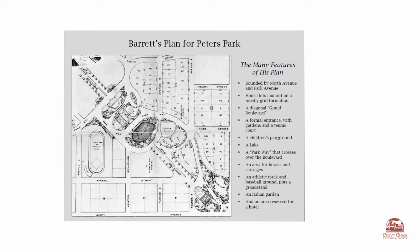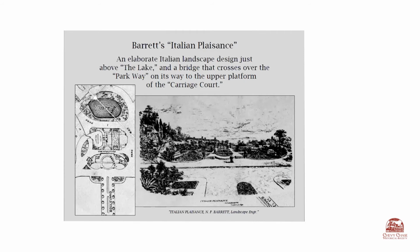So many different elements of landscape, I must say. A lot going on. Grand avenues, formal entrances, playgrounds, parks, athletic tracks with a baseball ground and a grandstand, and to top it off, an Italian plaisance. You can see his plan for this here. He created something that was kind of unusual, a sort of raised platform that crosses one of the curvilinear streets in the park. It's quite like some of his later work that I hope to be able to show you.